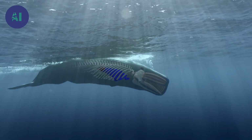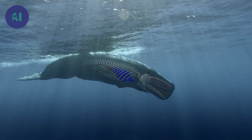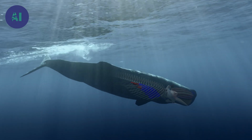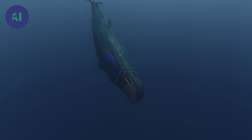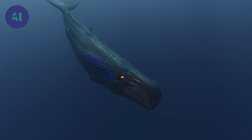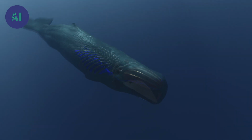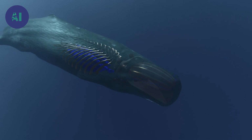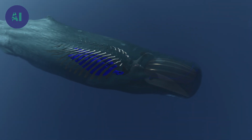As soon as it leaves the surface of the water, the sperm whale's metabolism slows down to save oxygen, and its blood is concentrated on vital organs like the heart and its enormous brain, the largest in the animal kingdom. Its chest cavity is flexible, so it doesn't snap when the pressure mounts.